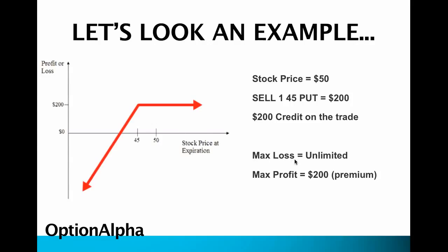Now the maximum loss again is practically unlimited to the downside. Again, if you choose a stock that's highly volatile and it just absolutely falls to pieces, then you do have a huge loss. Now, if you do this on an index, for example, then your losses are much more capped in theory because they're not going to go to the downside. An index can never close all the way down at zero. It's made up of securities. Same thing with commodities like gold, oil, silver.